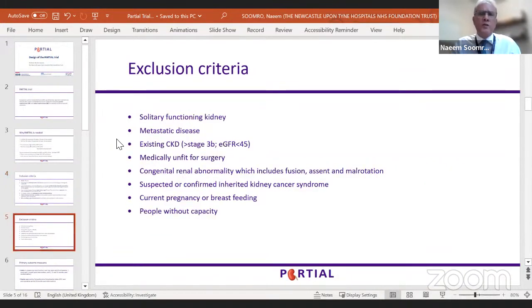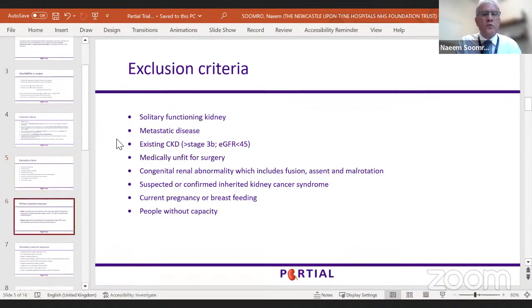So what is the exclusion criteria with this trial? Solitary functioning kidney, metastatic disease. So we have looked very closely at CKD in our criteria. Somebody who has got an eGFR of less than 45 would not be included in this trial, because if they have total nephrectomy, then chances are they will go on to CKD4 possibly. If they are medically unfit for surgery, they have congenital renal abnormalities, which may be very complex, suspected or confirmed inherited kidney cancer syndromes, which will make them at risk, current pregnancy or breastfeeding, and people without capacity. So these are the exclusion criteria.